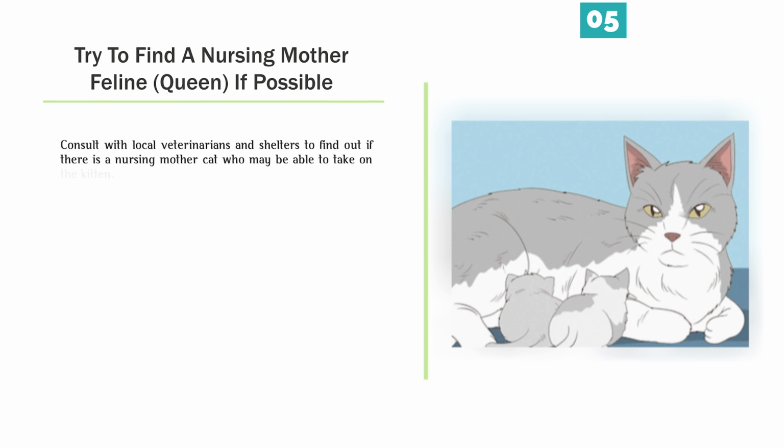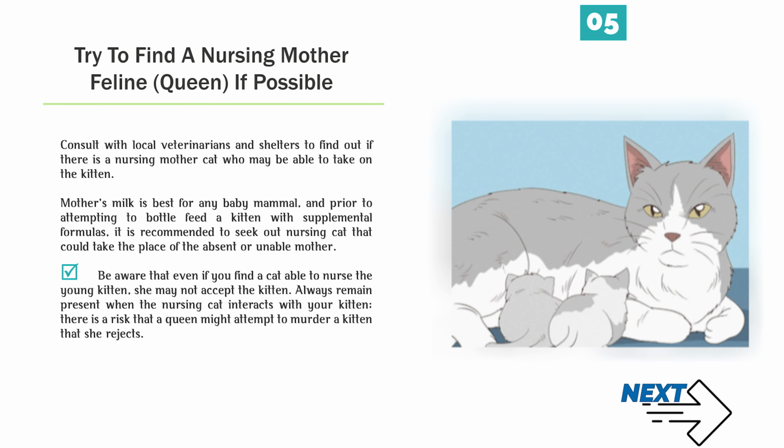Number 5. Try to find a nursing mother feline, queen, if possible. Consult with local veterinarians and shelters to find out if there is a nursing mother cat who may be able to take on the kitten. Mother's milk is best for any baby mammal, and prior to attempting to bottle feed a kitten with supplemental formulas, it is recommended to seek out a nursing cat that could take the place of the absent or unable mother.